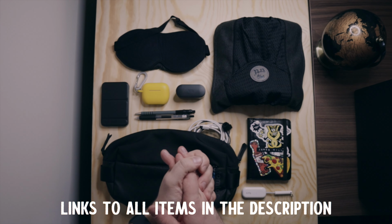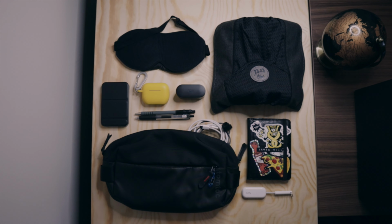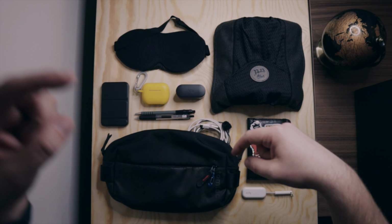So here's everything that I take when I'm traveling. Let me know down in the comments if you take any of these with you when you're doing flights, or if you've got anything else that you recommend that might make my life a bit easier and smoother to add into this kit. Let me know in the comments down below.